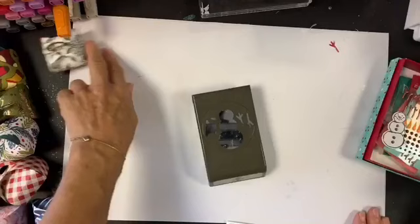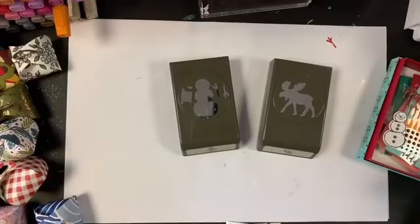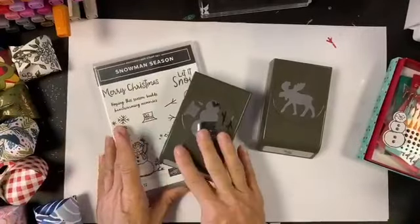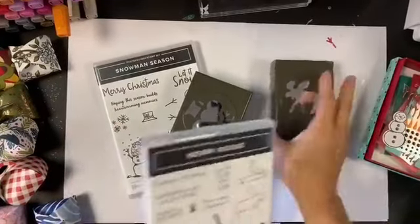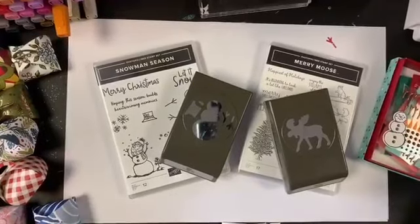And then while we're talking about it, we might as well at least talk about the moose. And so I think both of them are going to be very, very popular. They do have coordinating stamp sets, and of course it's always nice to order as a bundle. The one thing about Stampin' Up! products is Stampin' Up! does manufacture their own stamp sets.